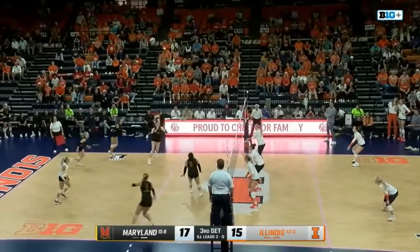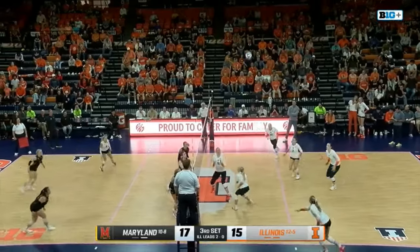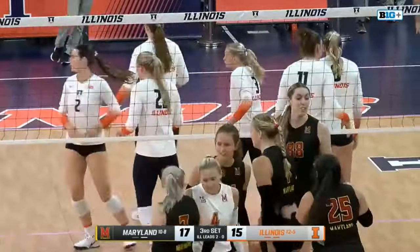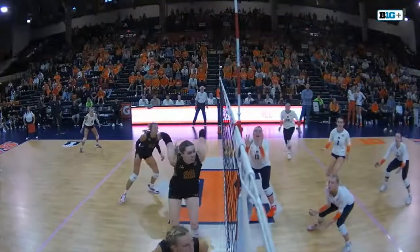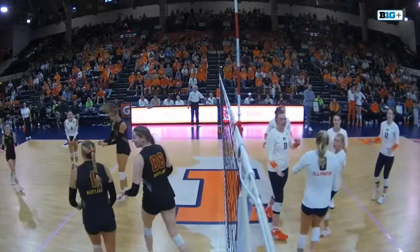Riley sends it long to Russ. That's been their go-to when those two are in the game together, and a nice block there from Anastasia Russ. Russ standing at 6'5", just has such a presence out there on the court. And Samantha Schnitta out there on the right as well. Look at just the press over along the net.